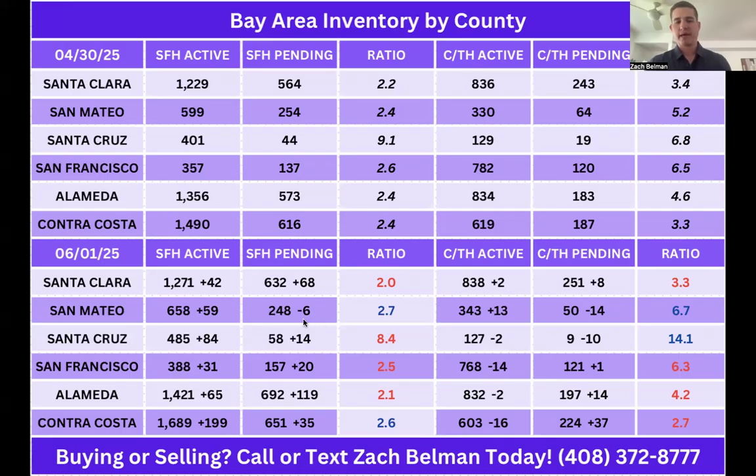of San Mateo County. Actually, there's 6 less properties that are pending than there was back at the end of April. And so that doesn't surprise me that this is one of the markets that cooled off over the month of May. That's what happens when you have more properties come to the market. Essentially, you have 59 new sellers and 6 less buyers. That market's going to cool off.